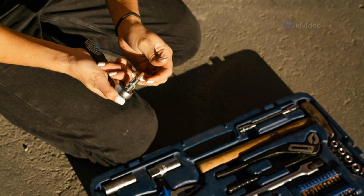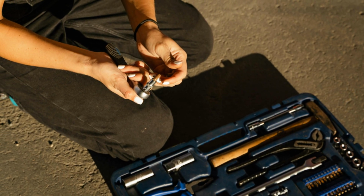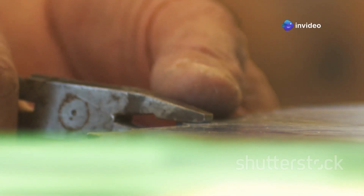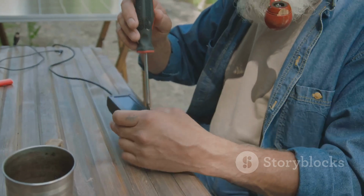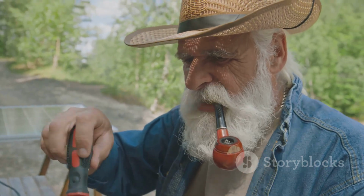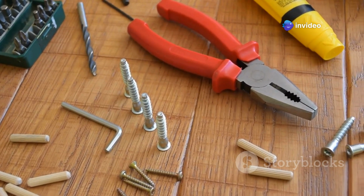You never know what situations might arise during a power outage, so having a reliable multi-tool on hand is always a good idea. Look for one with a variety of tools like pliers, screwdrivers, a knife, a saw, and maybe even a can opener. These tools can come in handy for a multitude of tasks, from making minor repairs around the house to preparing food or even defending yourself in a worst-case scenario.